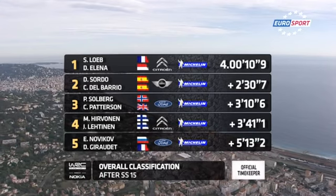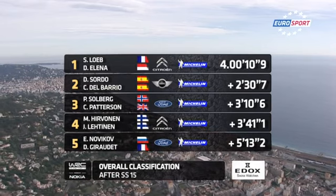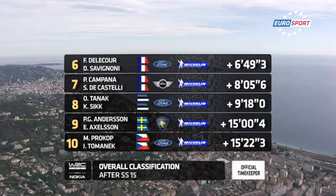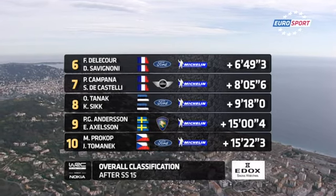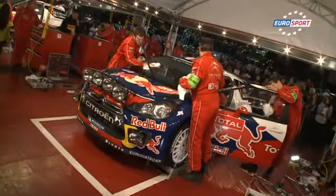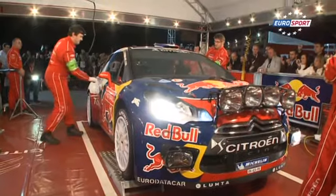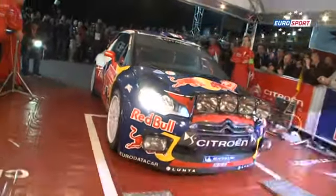So the standings after stage 15. Loeb with a 2.5 minute gap on Sordo. Sordo still thinking he's comfortable, with Solberg closing in perhaps. Hirvonen, well, maybe it's going to have to be fourth for him. So the drivers heading back to Monte Carlo for service ahead of the second loop, with a second run of the Turini to come, in the dark of course. More challenges ahead then, surely some shift in positions. We'll see after the break.